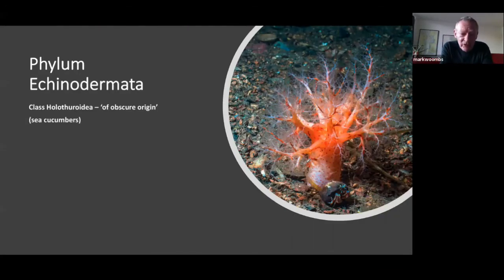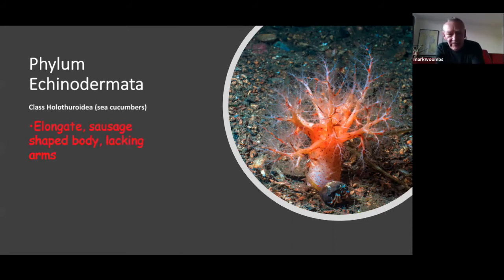Right, okay, let's move on to the last of the five classes, the Holothuroidea. Of obscure origin means I think nobody really knows what it means. So this is the sea cucumbers. So we're now having a look at the sea cucumbers. And what are the features that makes something a sea cucumber?